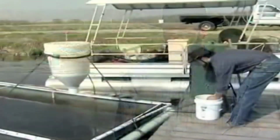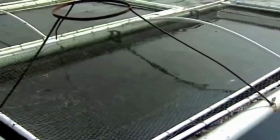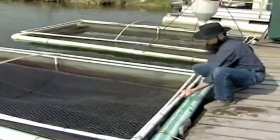We'll feed twice or 3 times a day. The larger fish will get fed 1 or 2 times a day. The smaller fish will usually have a feeder on them, and they'll feed all day, every day. In addition, the cages themselves must be checked frequently to ensure they are holding up well to the elements.